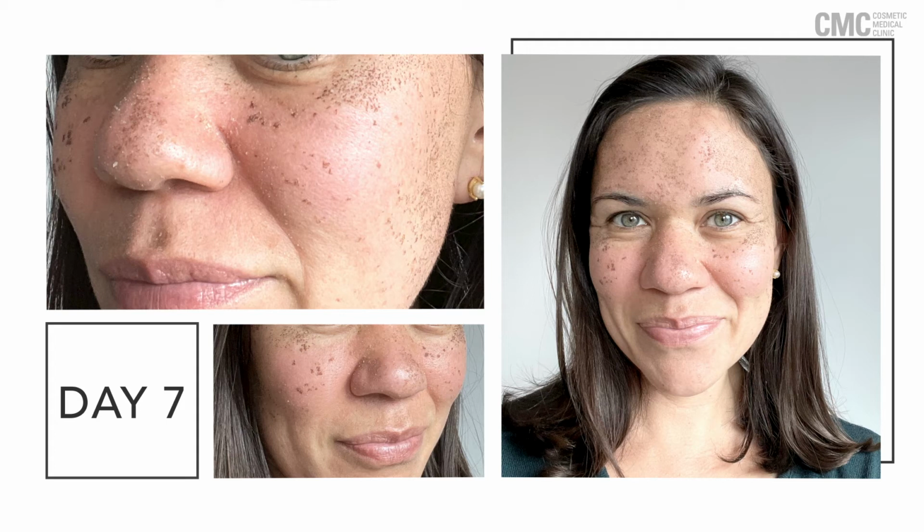Are you ready to see what the day 8 face looks like? It's still a little bit to go, but I will show you the finished result when we're there. So I'm very excited to finally share with you my new face. As you can see, we are 90% of the way there. A little bit of scabbing left around the edges, but other than that, I have fresh, new, beautiful skin.